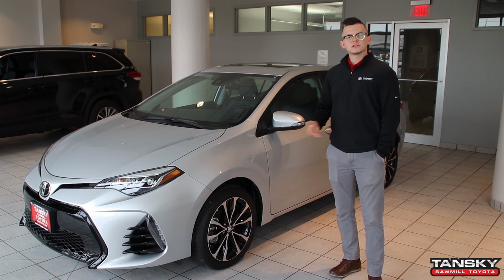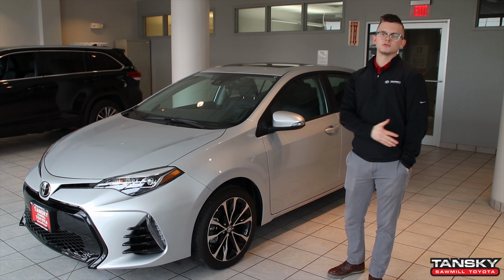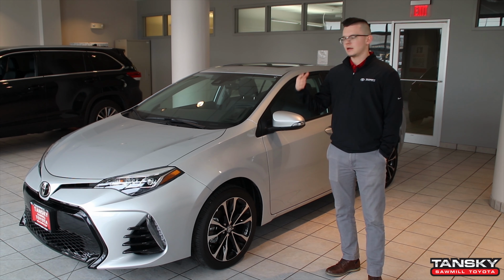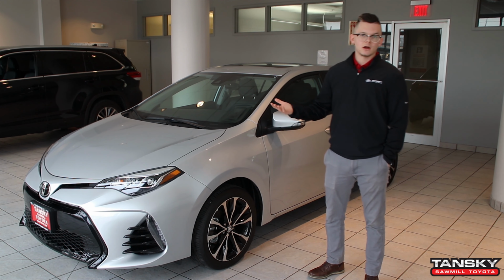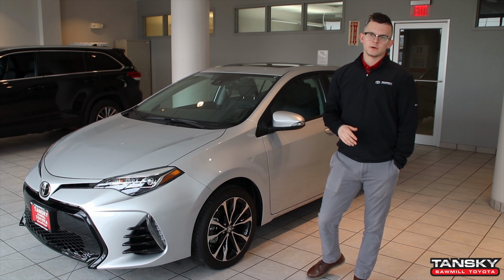Like we spoke about before, it is the 6-speed manual transmission, which is getting harder and harder to find these days outside of enthusiast-style sports cars. So to find a 6-speed transmission in a commuting daily driver economy vehicle like the Corolla is becoming harder to find. With that being said, it makes it a bit more rare. We have one of the few in the area. This car is not going to last for very long, so make sure you come in and talk to somebody if you're curious about it.